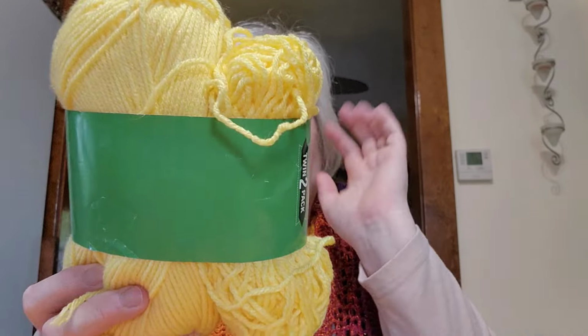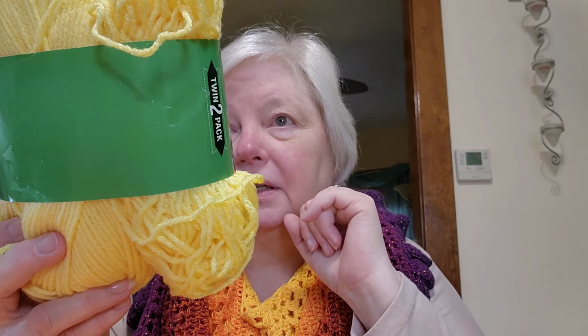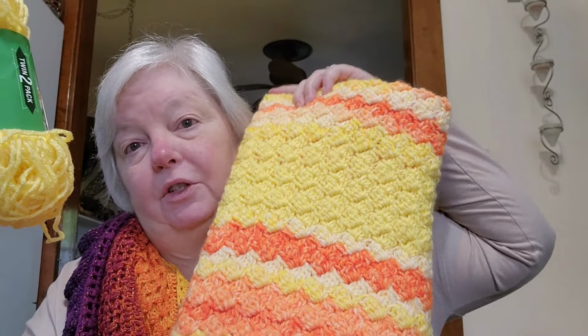These are 4.5 ounce skeins. I had a half a skein, and I still have a half a skein, so I used 1 skein. So a total of 4 skeins of yarn. These are smaller skeins, but still 4 skeins of yarn. And this is what it looks like. I think it looks great, and I'm real excited about it.